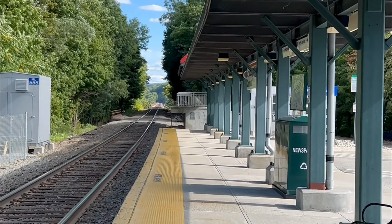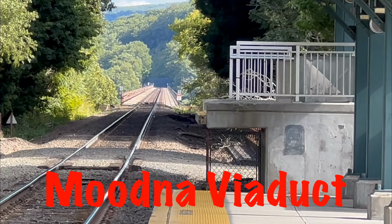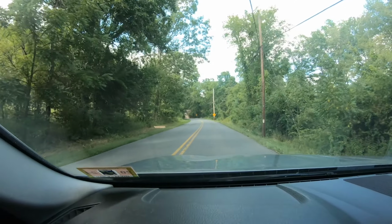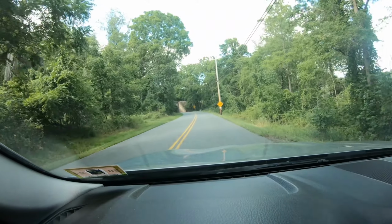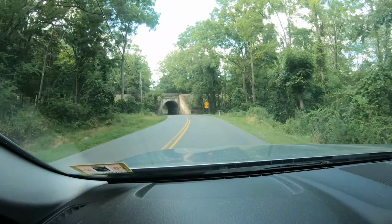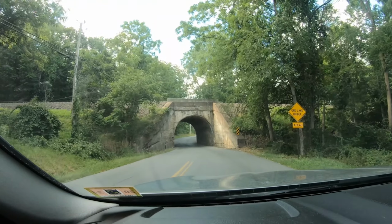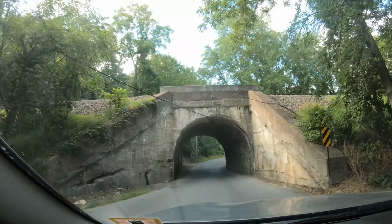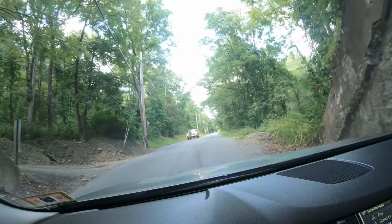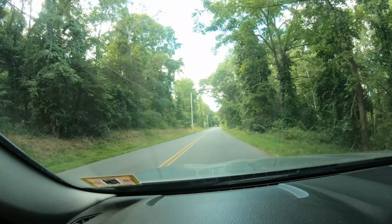That's that viaduct, the train trestle that we were looking at from below. Such a sight to see. It says I'm coming up to a one-lane bridge, more like a one-lane tunnel, and that's the train line that goes to Port Jervis, 1906. And this is Station House Road, so there must have been a station right here by the train tracks.